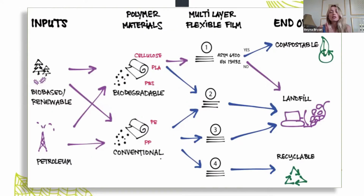When we are designing compostable packaging, we are definitely taking from that family of biodegradable materials. So we're using cellulose, PLA, PBS. There are some new PHA resins coming out on the market in the next 3 to 5 years. And we take those materials and we make a structure out of just those types of materials. And then we also have to be considerate about end of life.